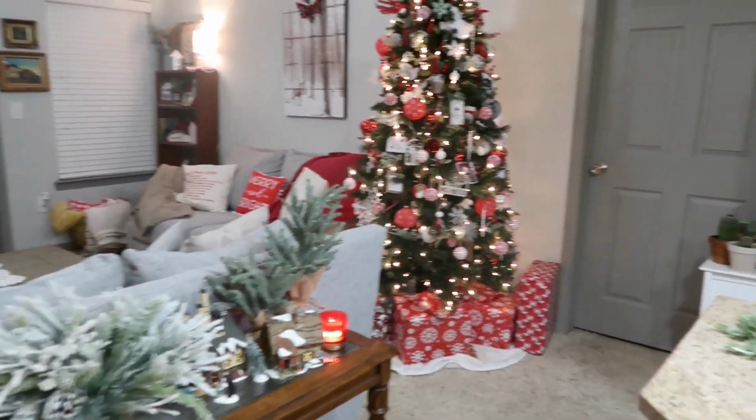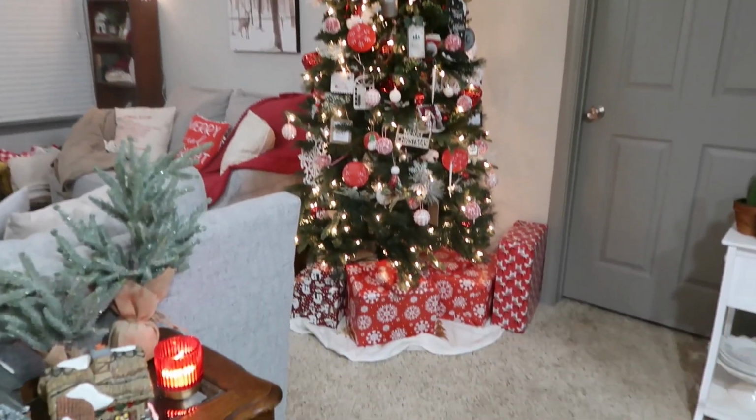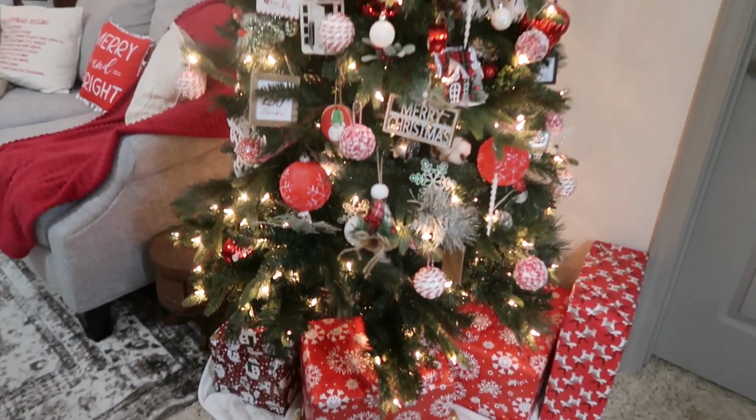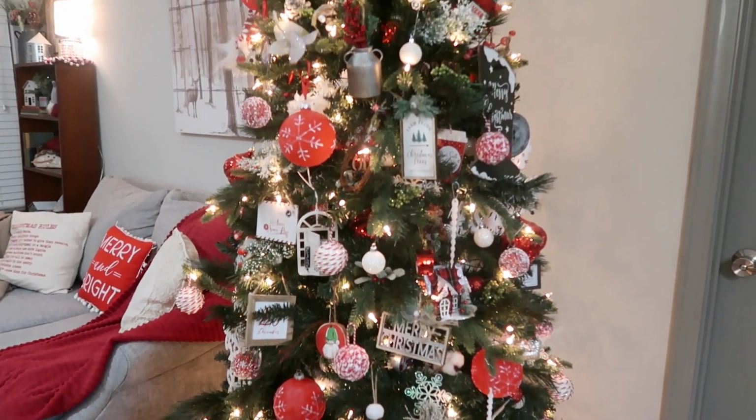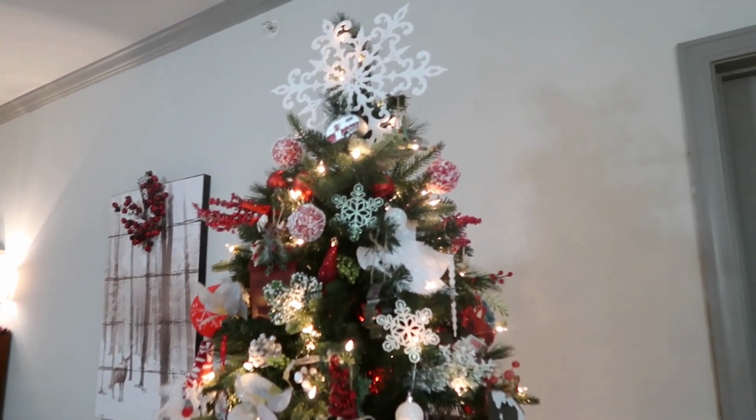And then I'll take you guys over here to our other tree. I got this tree last year and we already have some presents under there. And this is my red and white tree. Last year this was my neutral tree. I'm just figuring out what I like and what I don't.